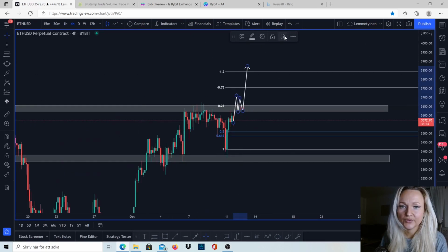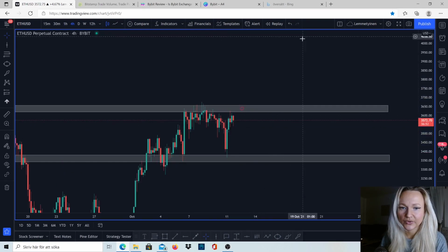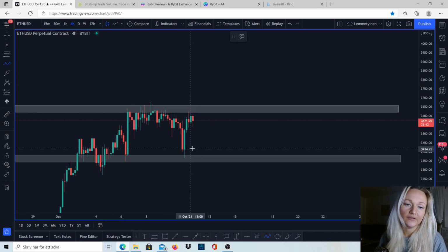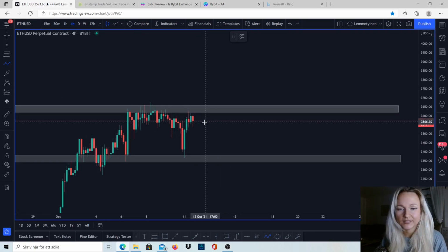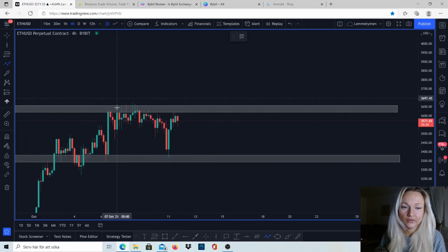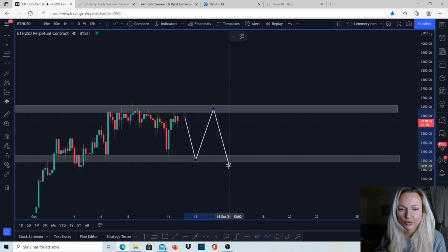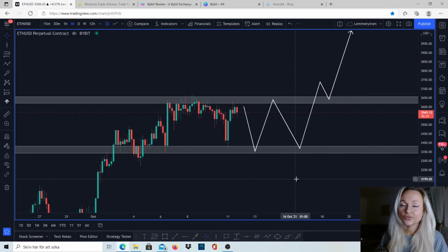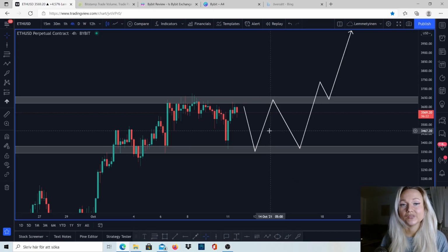Right now on Ethereum, we are just moving sideways. So we need to wait for the market to actually break out and retest whatever area you're looking at, whether it's Fibonacci, a support resistance zone, or supply and demand, because right now we are in between. We're just consolidating right here. If you start to buy the market around here, you just might see the market come back down to the support, move like this, and then have the breakout. That's why it's really important for you to use these confirmations.